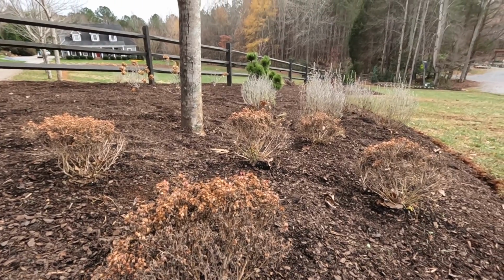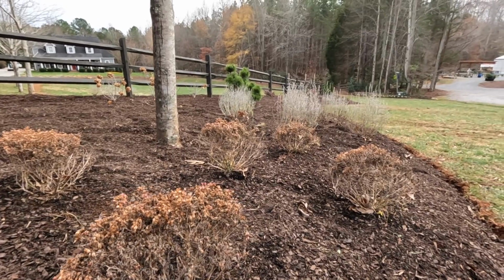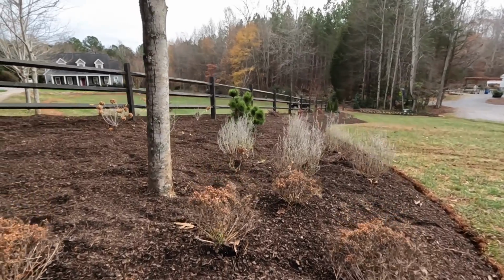Love it dry, love it hot, love to be neglected. Perfect pairing on top of this berm. All the water will shed away. Be perfect with the Russian sage right there, and it will do wonderful.